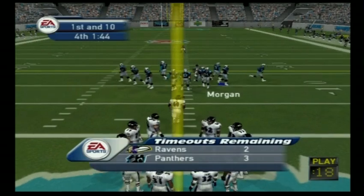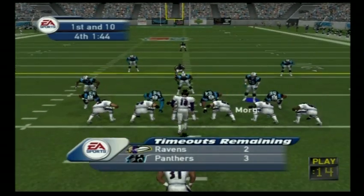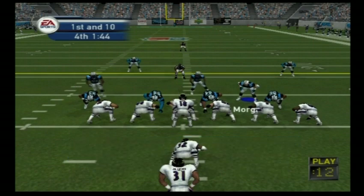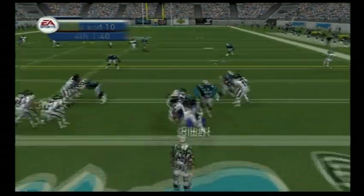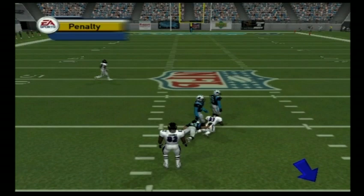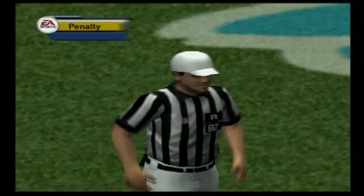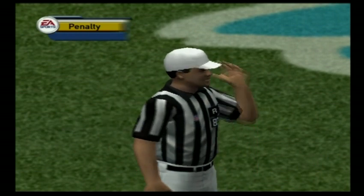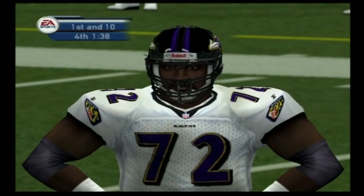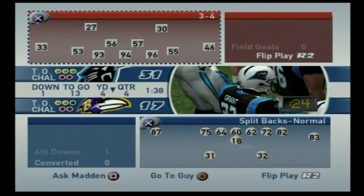Inside their own 20. The backs are lined up in an eye. Back to the pass. Durback rolls right with the pass. Flag down. Holding, number 72, offense. Searcy grabbed him on that play. You got a big old handful of jersey there.